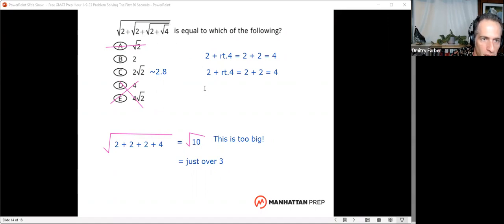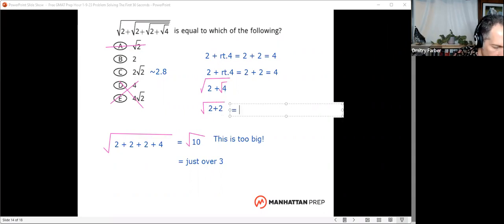So now I've got 2 plus the square root of, yeah, am I doing that right? Square root of 4 in here. So what's that going to get me? I'm just going to get the square root of 2 plus 2, which is a boring old 4. After all that work, it's just 2. Who knew?